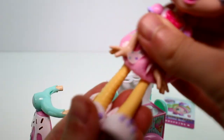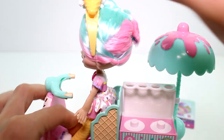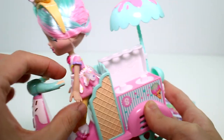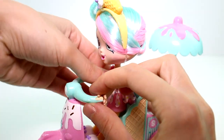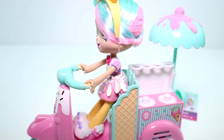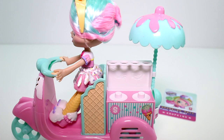So let's go ahead and grab Peppermint. Come on, darling. Since you can't stand, we're going to check out to see how well you can sit. All right. So there we go. She's sitting. I think it looks really nice. I think she sits really well. She could totally hold on to the... like so. Nice. Nice, Peppermint. Okay, let's kind of scoot you back, though. Just a little bit, like right there. And then we're going to grab the Shopkins.